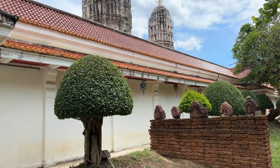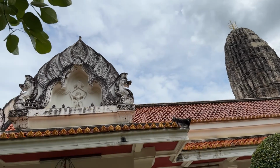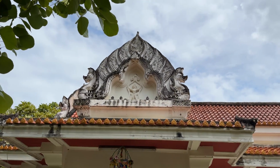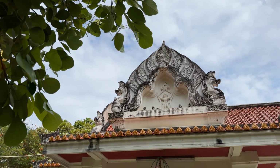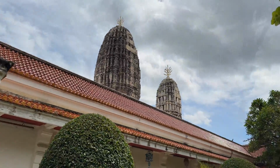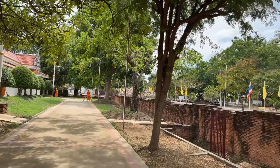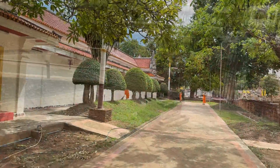And then you can see the outer part of that cloister, and then the Prasat. You can see the styling of that. That's quite cool. You got the Nagas there. You got the giant holding something. Yeah, it's fantastic. So there's a few more ruins over here that are just down to the base. And I think all of this stuff here dates back to the Ayutthaya era.